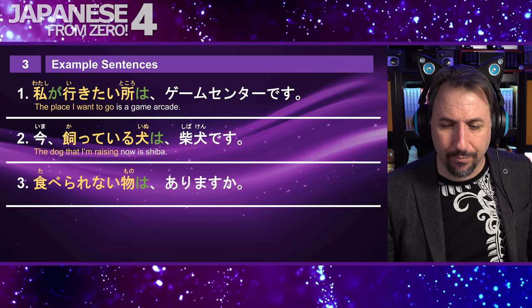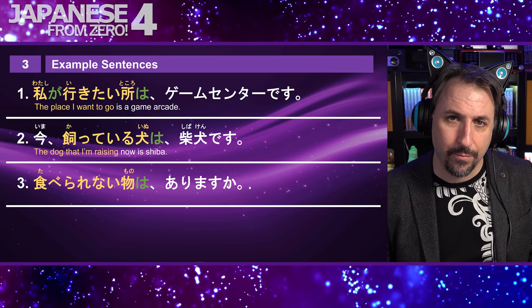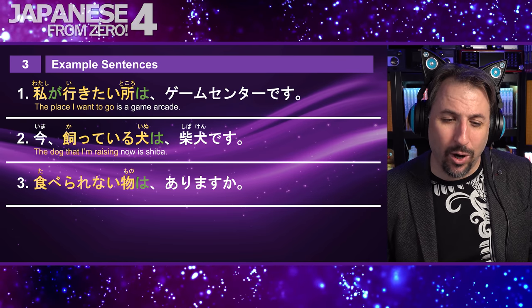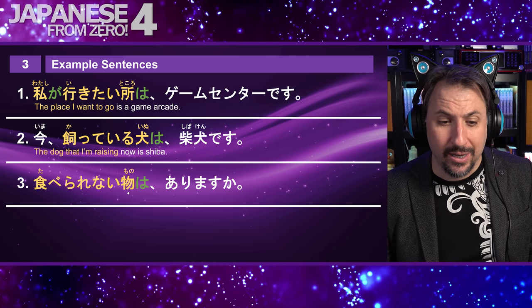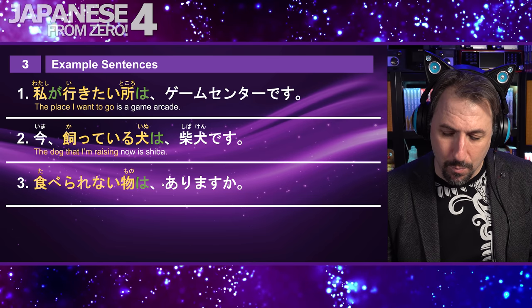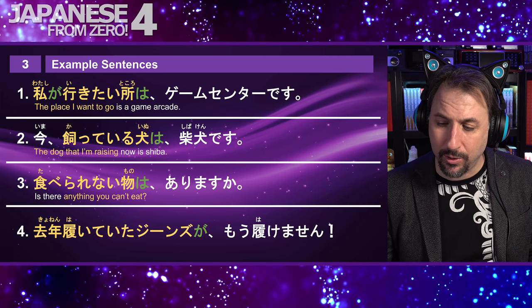All right, next one. Now, I want to point out, even though I'm telling you that this is high-level grammar, Japanese people do not know that. So when you're a beginner, they will say things like this to you, and you will have no clue what they mean. 食べられないものはありますか? So mono is a thing. And what kind of thing? 食べられない. Things that you cannot eat. Arimasuka? Is there anything that you can't eat? Very simply said.